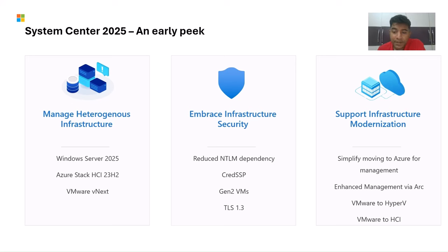That said, let's get into the finer details of what is new in specific products. We will start with VMM, and my colleague Karthik will walk you through the updates.